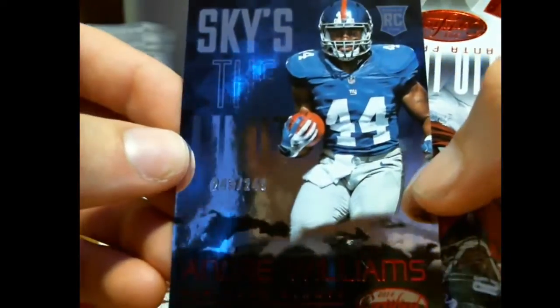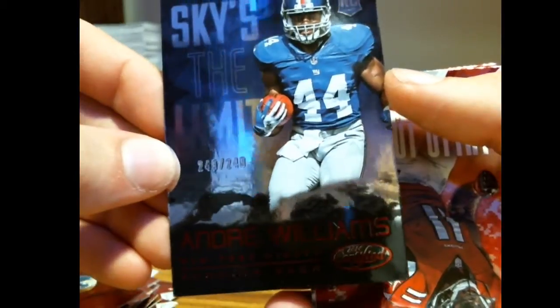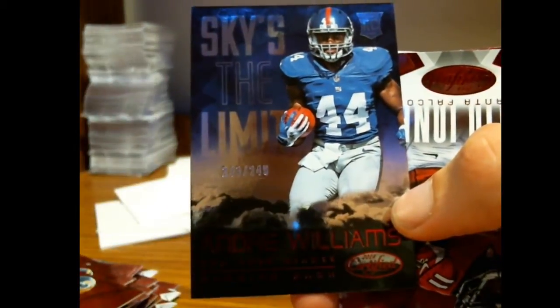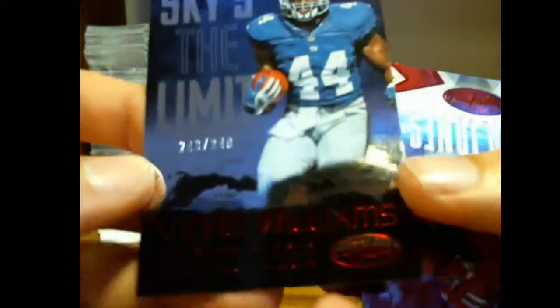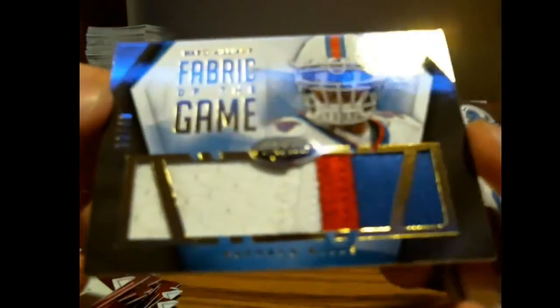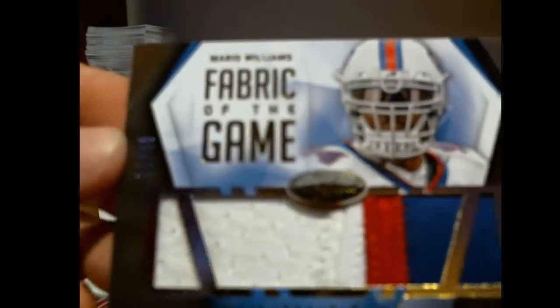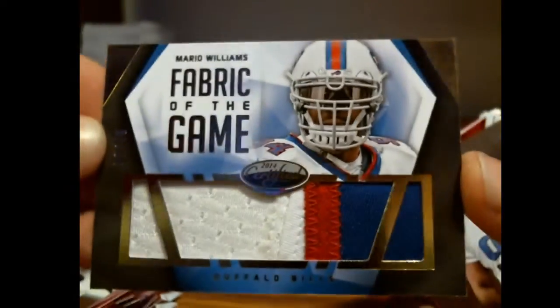So, out of 249, any Raiders hits? I don't think so, but I could be wrong. I'll go over all the hits at the end if you want to stick around. I have 249 here. All right, and we got a Mario Williams. Another three-color patch here out of 49. So I believe we got an extra hit. I may be wrong, but I think we did. So, nice. For the Bills.